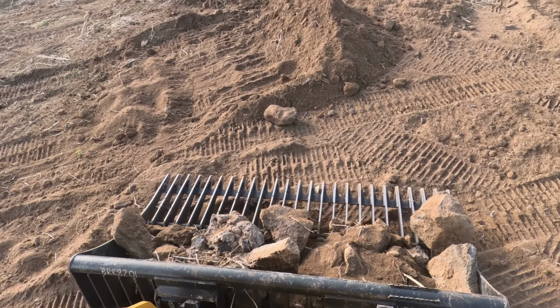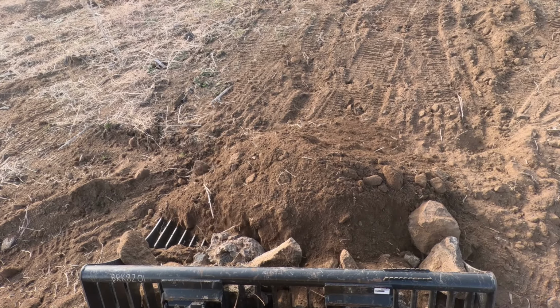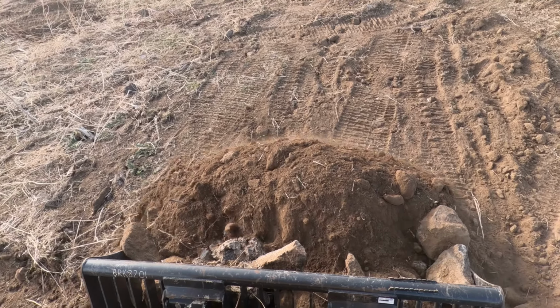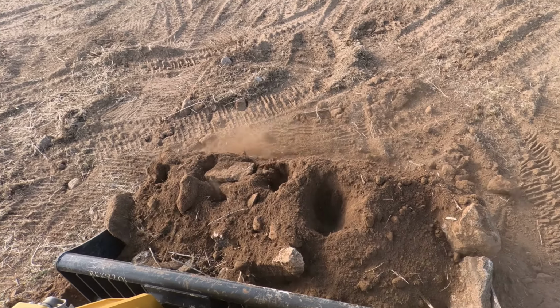And as far as the hydraulics, for 75 horsepower, I found them very strong. I'm not comparing to any other equipment, but for how small this machine is, I was impressed by the speed of the hydraulics and by how much it can lift. This is an 82-inch rock bucket, so it's a little bit big for this machine probably. And I've lifted it full of dirt and rocks, over full, and it still lifts and works like it should. So that's good to see.